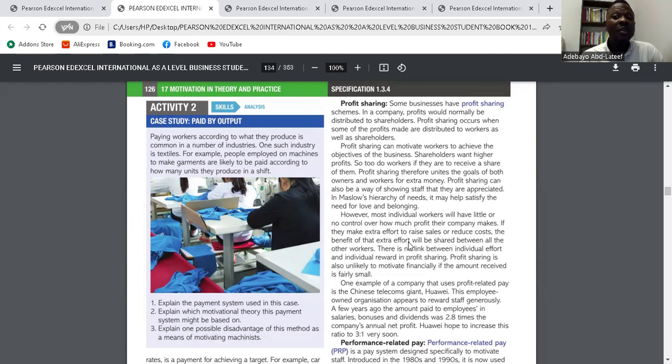They said, profit sharing can motivate workers to achieve the objective of the business. Shareholders want higher profits, so too do workers if they are to receive a share of them. Profit sharing therefore unites the goals of both owners and workers for extra money. So, the aim of a shareholder is to increase his dividend. So, for dividends to increase, profit has to increase. And for workers to receive profit sharing, that means the company must make profit. So making profit means both shareholders' and workers' objectives are met. Do you get it? So that is what profit sharing is about.